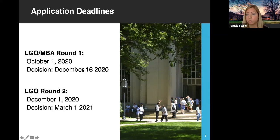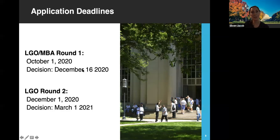Great. Another question too, advice to reapplicants to the program. A great question too. So for reapplicants, we definitely suggest that one of the first things that candidates can do if they aren't admitted and are interested in reapplying is to contact us that summer before starting their application. And we can answer any questions about reapplying and help give a little bit more guidance on preparing their application.